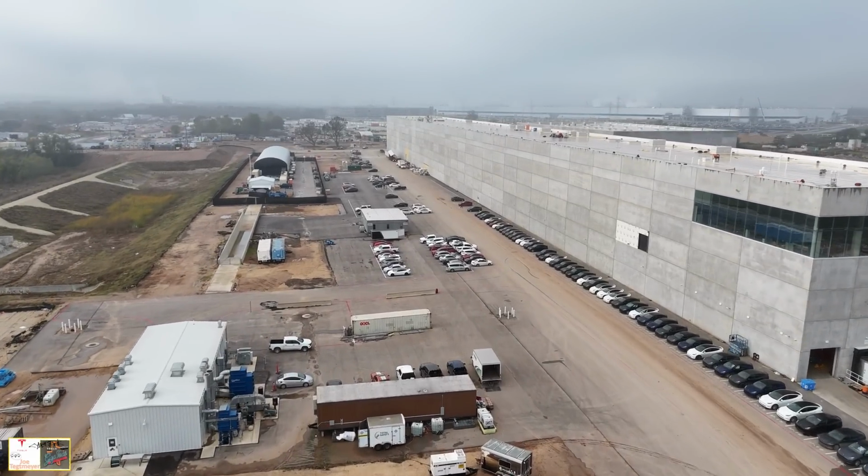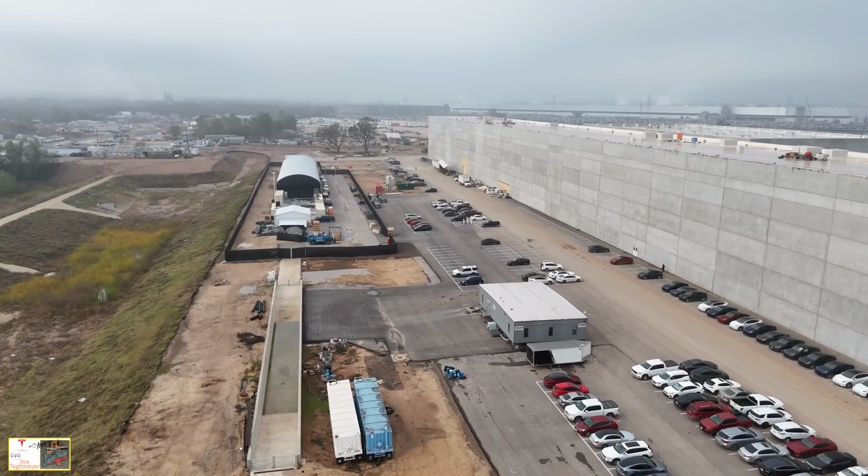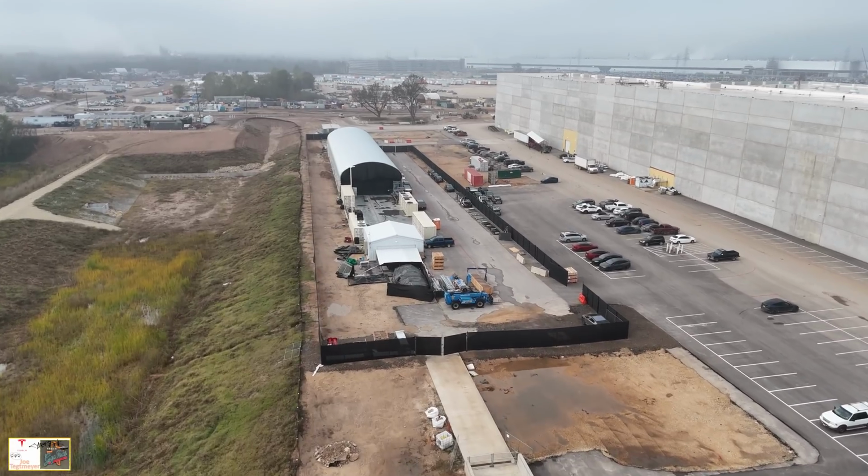It's also a good view of the east side of the cathode plant, flying over the cell test lab, the Wade pit, and a very busy, at least inside, crash test facility.